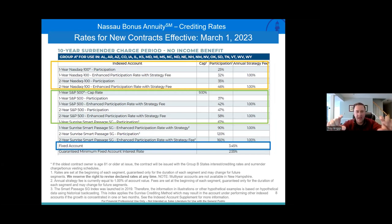You've got uncapped NASDAQ, the NASDAQ 100, ticker symbol NDX. We've got the uncapped S&P, both 1 and 2 year. The ticker symbol there is SPX. And then we've got the uncapped smart passive strategy that you can utilize. So when you take a look at the rates, again, you'll notice they're a little bit lower than what you can get in the growth product.